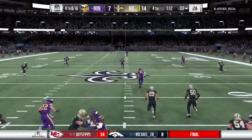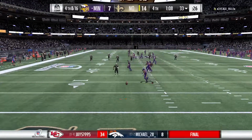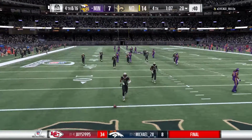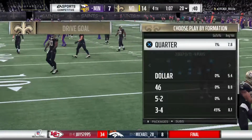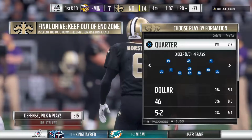On 4th down, the punt team is on as this is sent away. And that one hits at the 7, but bounds into the end zone, and that'll be a touchback. And out now come the Vikings.